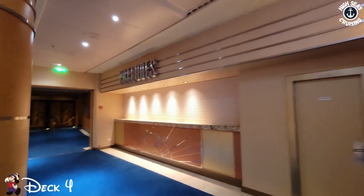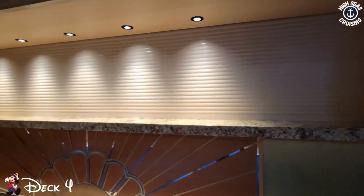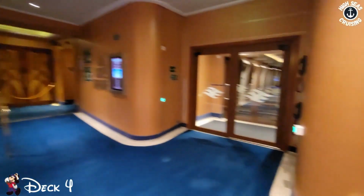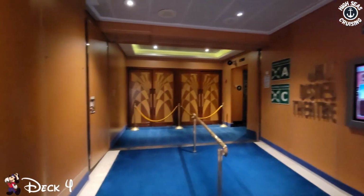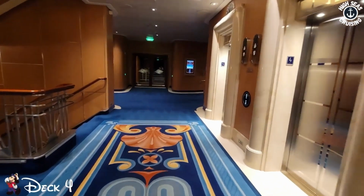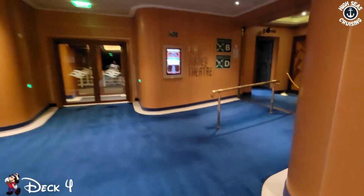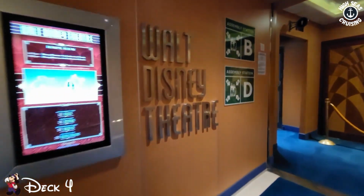Okay, now this is going to be Preludes when the theater is open. They're doing shows. This will be open right here. You can get drinks, you can get popcorn, you can get snacks prior to the theater show. Another exit to the outside deck area, the Walt Disney Theater, your forward elevators, and your entrance into the Walt Disney Theater.